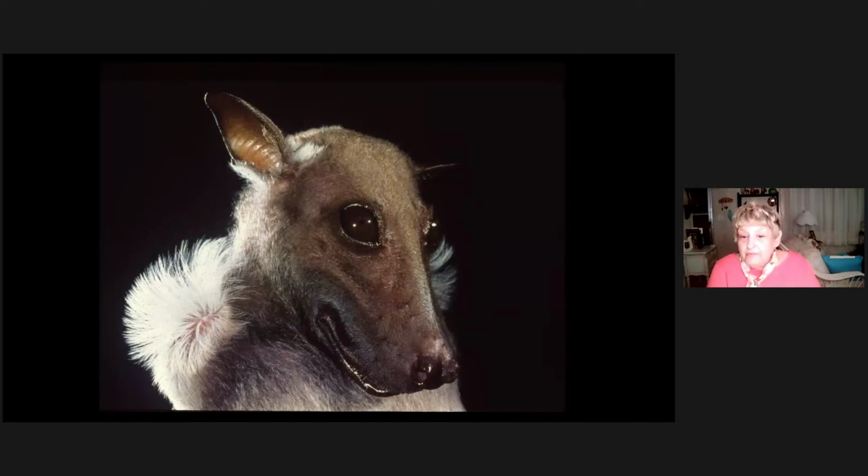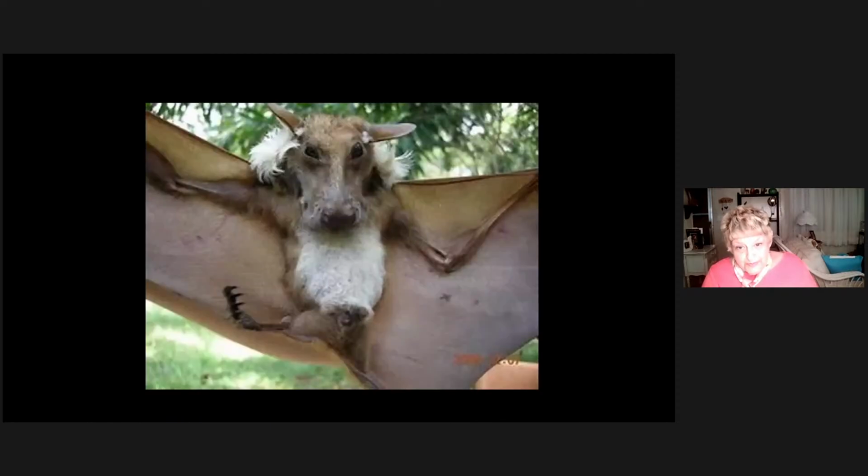This one looks like a dog. He is Buttiker's, after the name of the person that first discovered him, Buttiker's epauletted bat. He lives in the Ivory Coast on the African continent, and sometimes it depends on the photographer taking the picture that really determines what an animal looks like. Now, this is one shot of him, and same bat right there. He still looks like a dog, but you can see he's actually a bat.